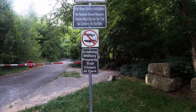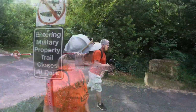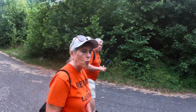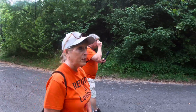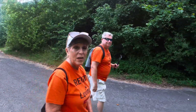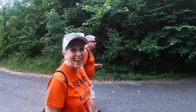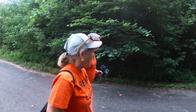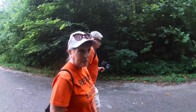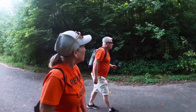We are entering military property. I thought it would be a great idea to wear our orange shirts today because that's what hunters wear when they're out and about, so people can see them and not mistakenly shoot them. And since we heard a lot of artillery going off, I don't want to get shot by mistake. So we're going on the trail.